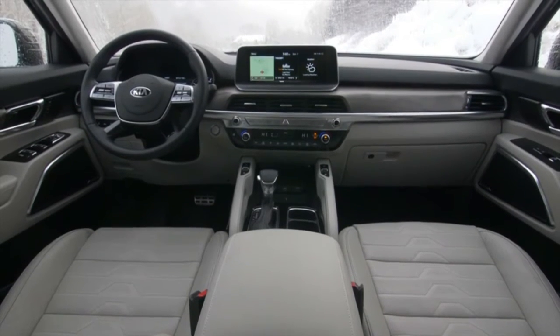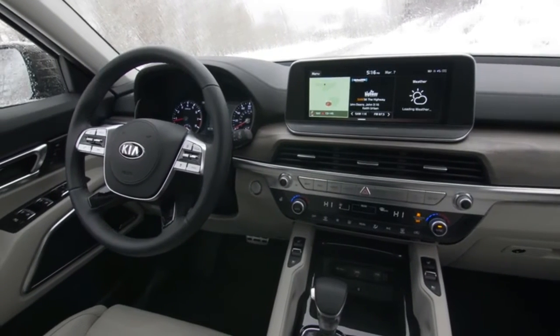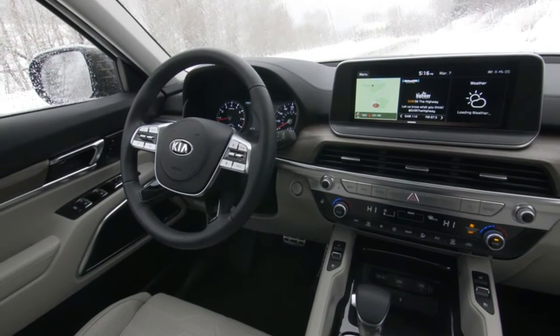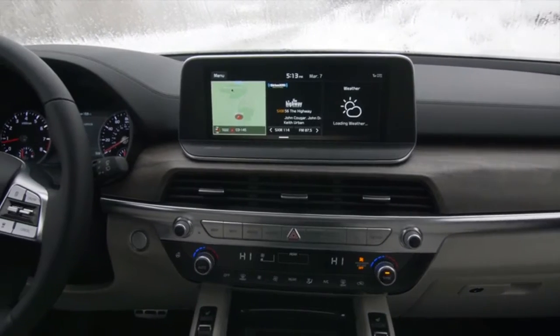Advanced technology is infused into every aspect of the Kia Telluride to help you stay connected, safe, and in control of your drive. A total of 5 USB ports are included as standard along with available multi-Bluetooth wireless connectivity which allows 2 phones to connect simultaneously.